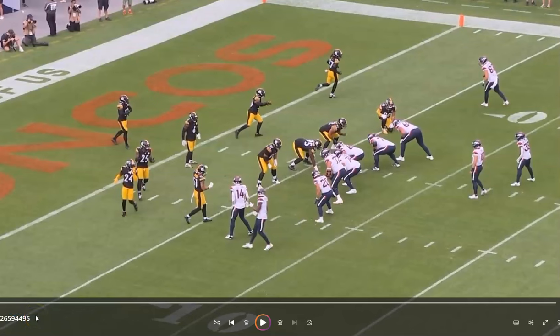And for this week's video breakdown, we're going to take a look at the interception by second-year cornerback Cory Trice that ended a Denver drive midway through the third quarter with the Steelers winning 10-0 and helped Pittsburgh to a 13-6 road victory that gets the Steelers to 2-0 on the young season.